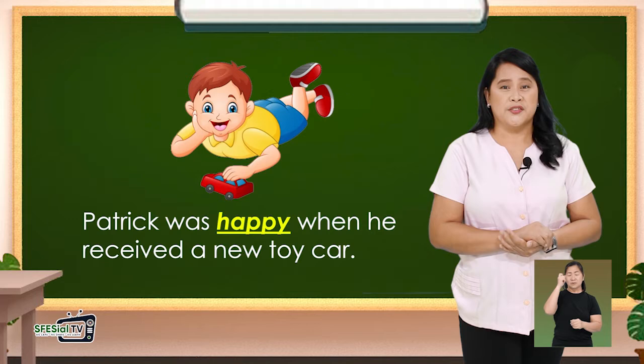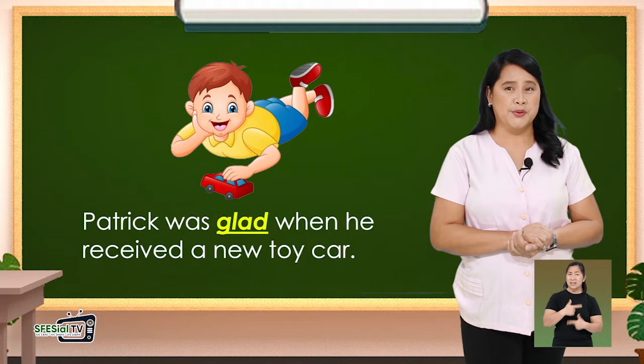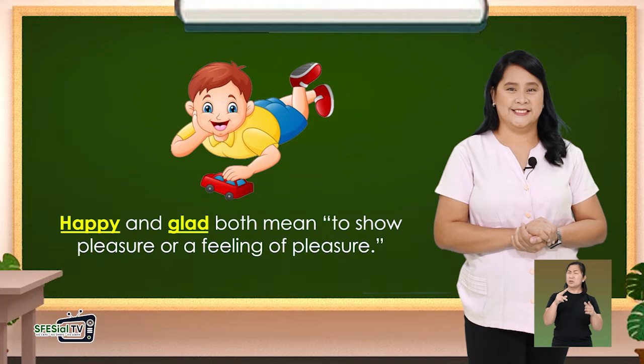Now, let us look at this sentence. Patrick was glad when he received a new toy car. In this sentence, the word glad is used instead of the word happy. Kids, will the meaning of the sentence change? What do you think? That's right. The meaning will not change because the word glad is the same as the word happy. They both mean to show pleasure or a feeling of pleasure.